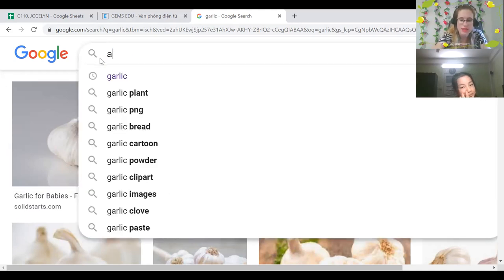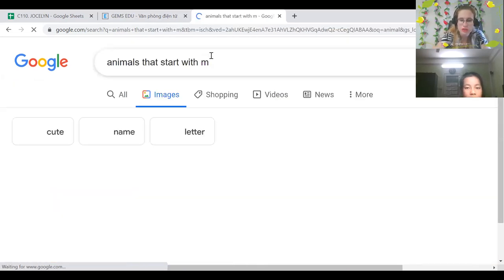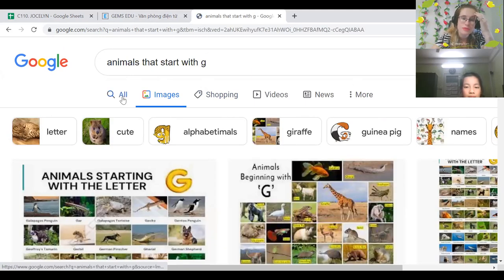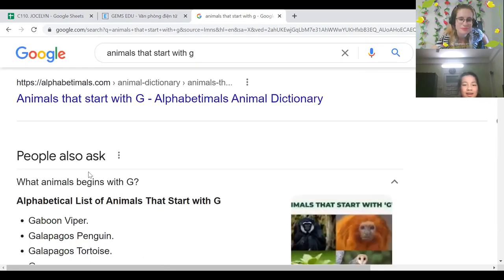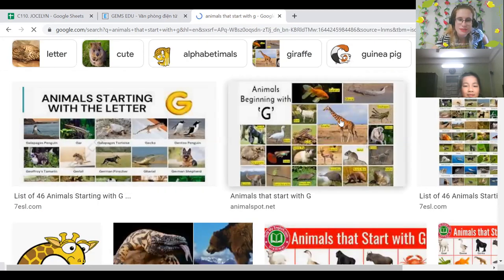And then we said animal that starts with a G. I said giraffe, but we have a lot here. We have a gecko. A goat? A goldfish? Oh, I didn't think of the goldfish. Oh, yes. Okay, so there's actually so many. Yes, I know. Nice.